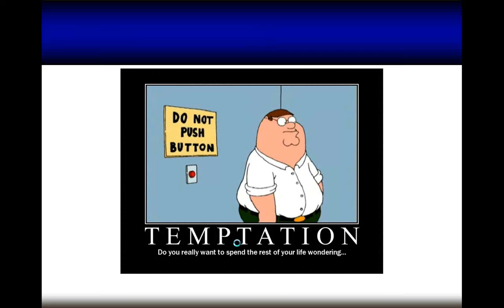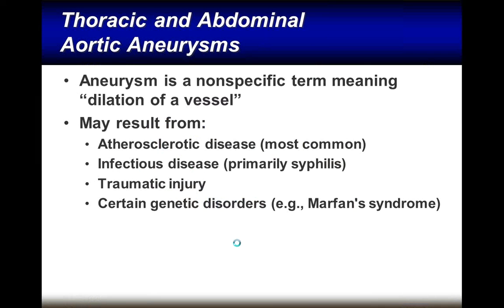Okay. Questions on any of that? All right. A couple different things, just for the other cardiacs. Dissections or aneurysms. So the thoracic dissections, basically the dilation of the blood vessels or the tear and the ripping.